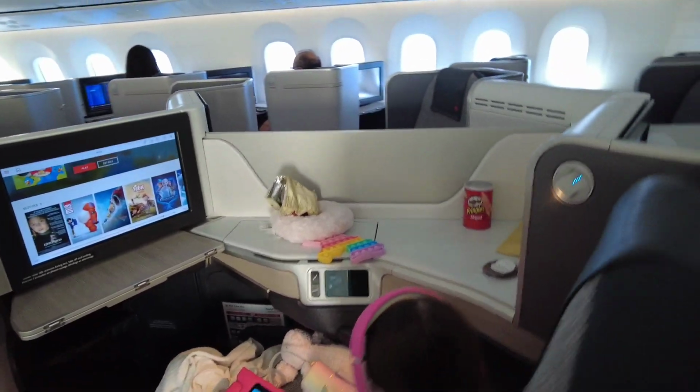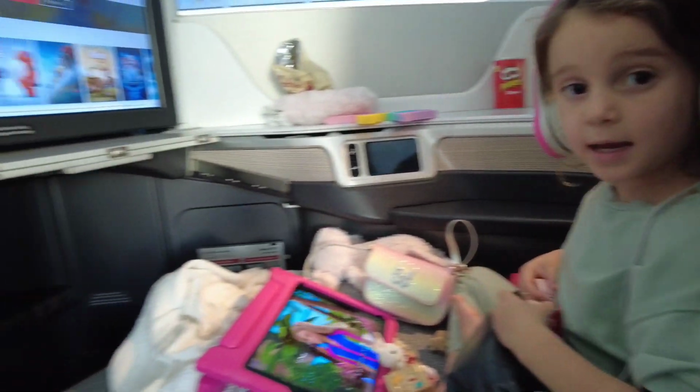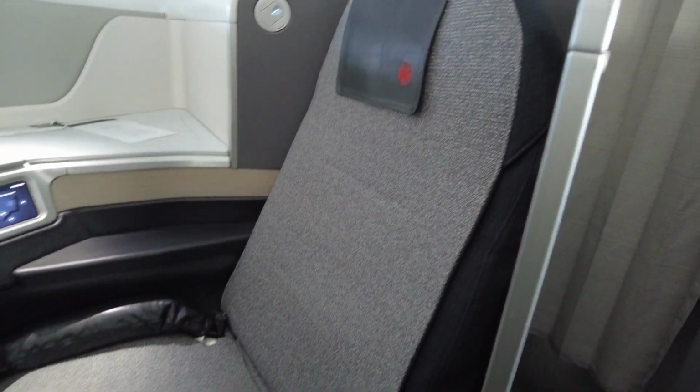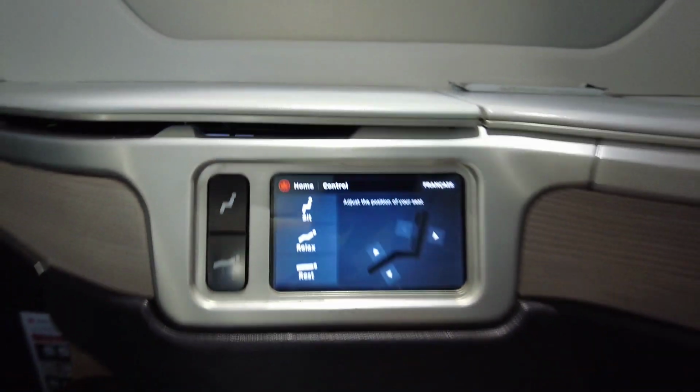All right, I was mentioning Elle sitting in front. There she is. Just enjoying herself in her private little pod. She's got her iPad going, TV and toys. A lucky little girl. Okay, there's another bird's eye view of it.